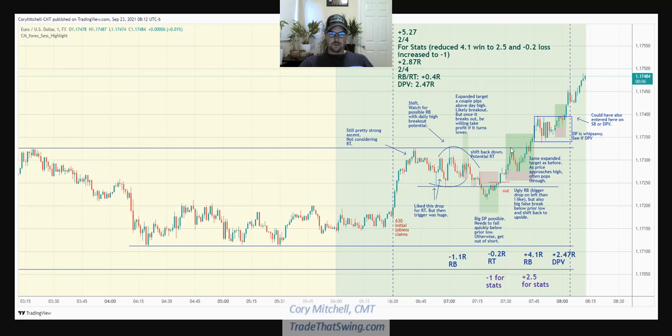My original 2.5 was right around this high too, so it was almost hit, pulls back, and if the price starts moving up again, that's when you know you can also have a bigger target, because the price is probably not going to stall out right at this prior swing high. If it takes out this one, it's probably going to take out all these. So I held this one for a bigger gain.